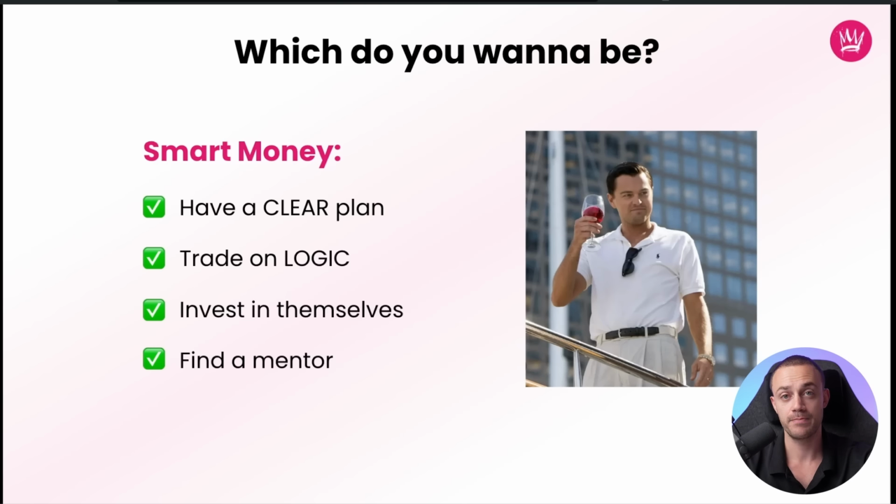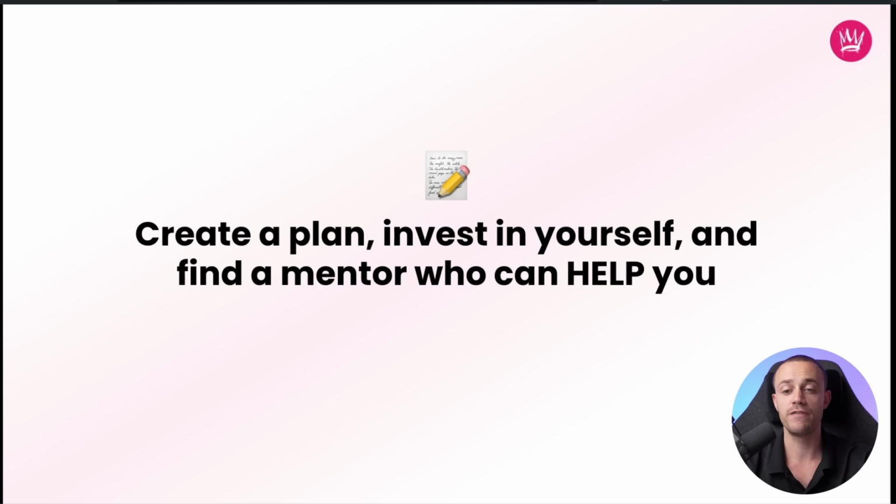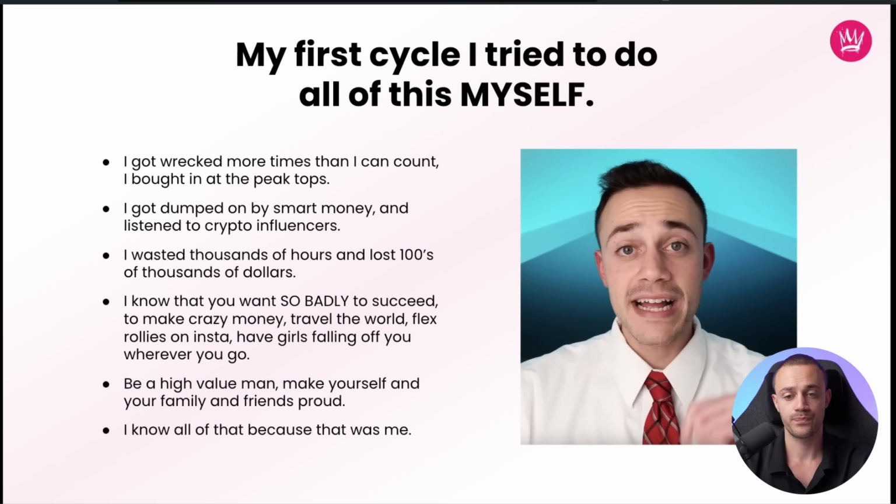And by doing that, they find a mentor. Just like an Olympic-level athlete, a world-class boxer has a coach to guide them to the top. Someone in their corner telling them what to do at critical times. Smart money finds a mentor, a coach. Again, do you want to be an amateur or do you want to be a professional? Because smart money acts like a professional. So if you want to be smart money, this is what you need to do. You need to create a plan. You need to invest in yourself and find a mentor who can help you.